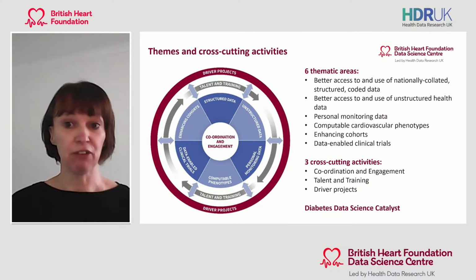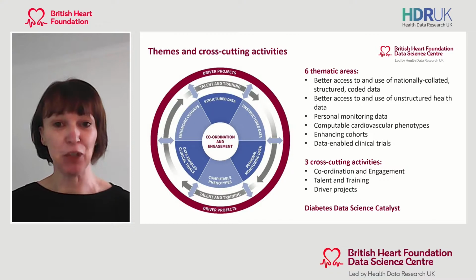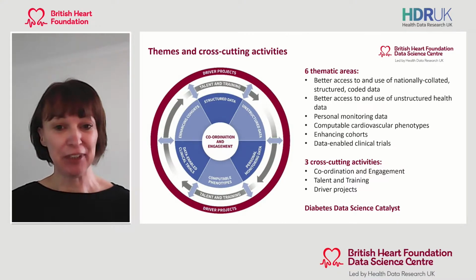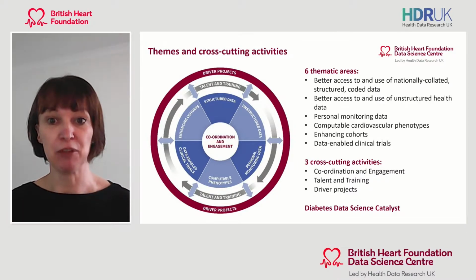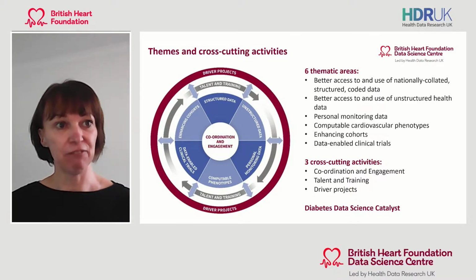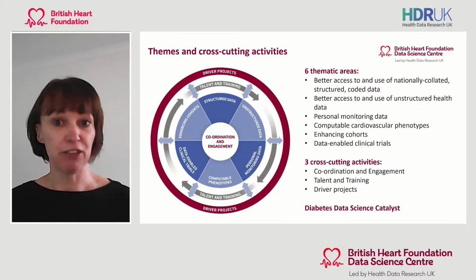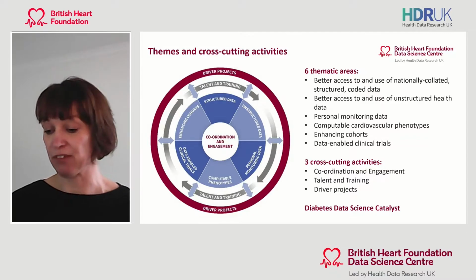This is all underpinned by 3 cross-cutting activities, and that blob in the middle is the coordination and engagement. And this is where the leadership, the project management, the health data support, the communications, patient public involvement all sit, and it's the glue that makes it work. We have a talent and training, which is the grey arrow around the blue segments. And this is to actually develop the skills and knowledge and expertise to be able to do health data science research in cardiovascular disease, and actually nurture and develop those individuals. And finally, the driver projects, which I've already alluded to, that will drive a lot of the research and a lot of the work that comes out of the centre.